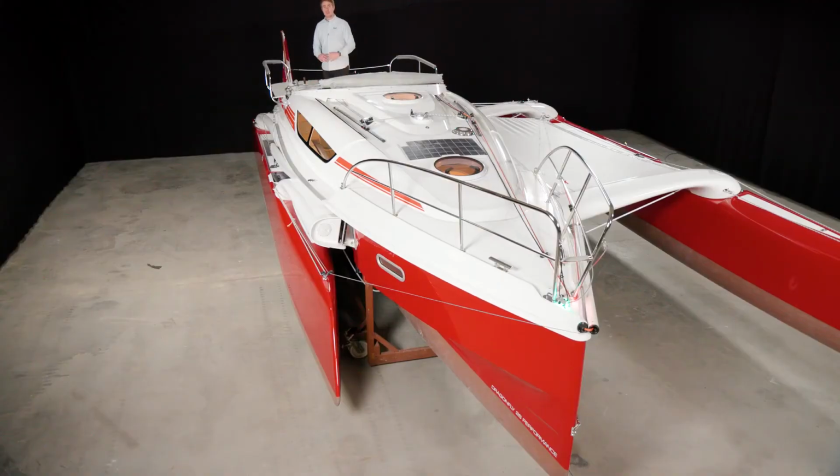And once you're done, close the clutch. And that's it. As you can see, it's done by using no tools and it's done in less than a minute. When the boat is folded, it is designed to push down the outriggers in the water and actually lift the main hull, so it's a lot more stable when you are in the marina.